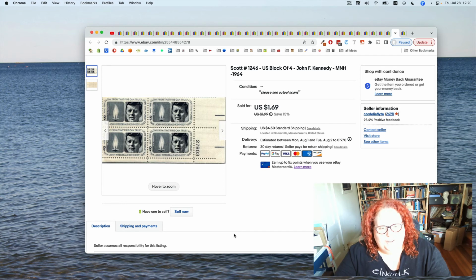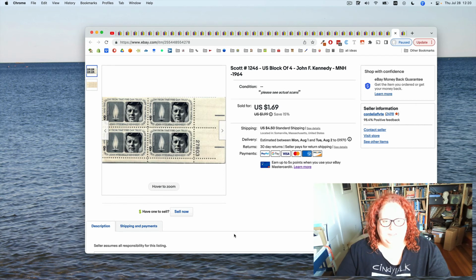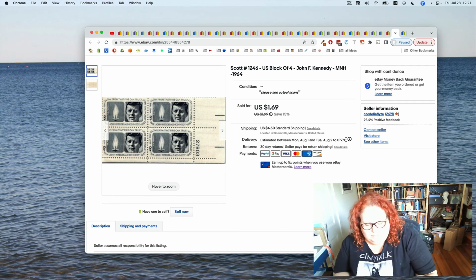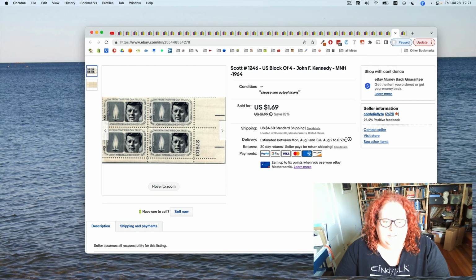Here's another thing you probably don't want to sell. At some point I decided to list a whole bunch of stamp blocks that are mid-century and not worth anything. I had this listed for $1.99 and it sold on sale for $1.69. It's not worth my time, but at some point I decided to do that. I think that was some time ago. I do not recommend it.